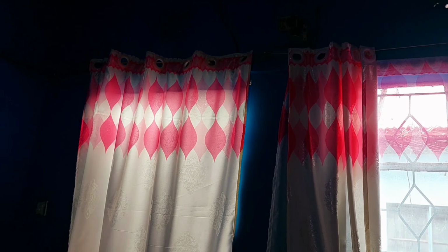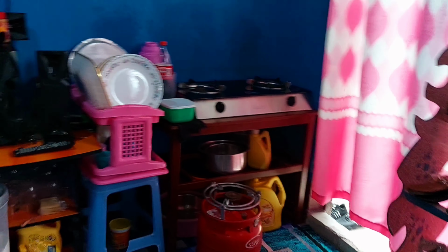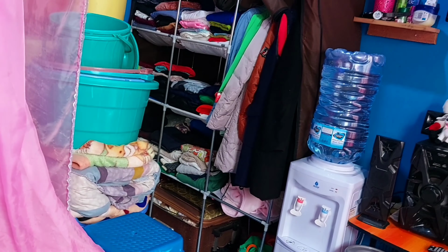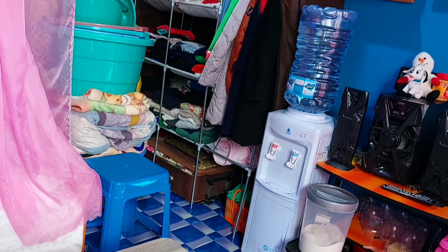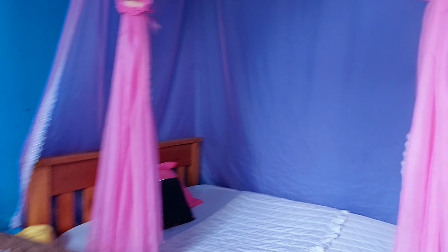So let me give you an overview. From the door, then the kitchen, the entertainment area, and lastly, the seat. It's the seat for me. I love the color 100%. Let me know what you think. 2,800, a good one, yeah?